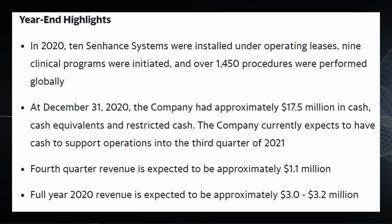And adding to that, the year-end highlights were something like this. In 2020, 10 enhanced systems were already installed but under operating leases. 9 clinical programs were initiated and over 1450 procedures were already performed globally. At December 31st, 2020, the company had approximately $17.5 million in cash and cash equivalents and restricted cash. Now, this is a really good thing, but the company currently expects to have cash to support operations into the third quarter of 2021.